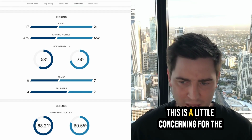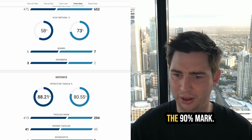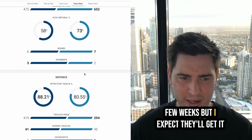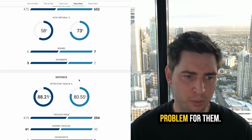This is a little concerning for the Sharks against a poor attacking side. Generally, the effective tackle percentage for Cronulla is around the 90% mark. So we'll just monitor that over the next few weeks, but I expect they'll get it back up to a higher percentage, more so around their average. I don't think it'll be an ongoing problem for them.